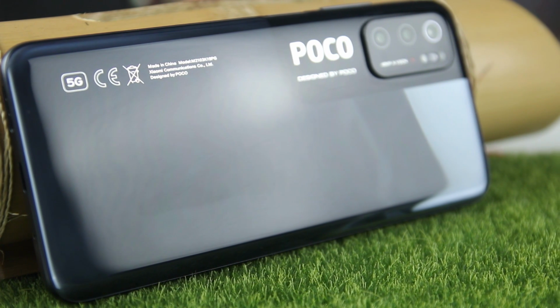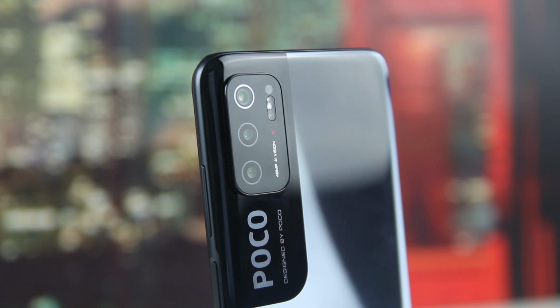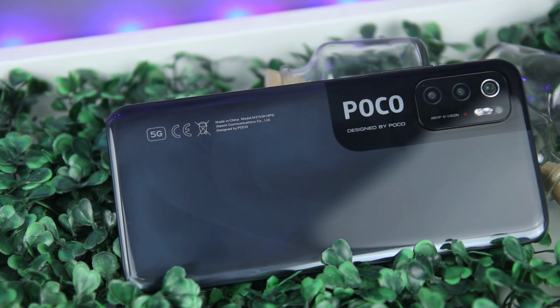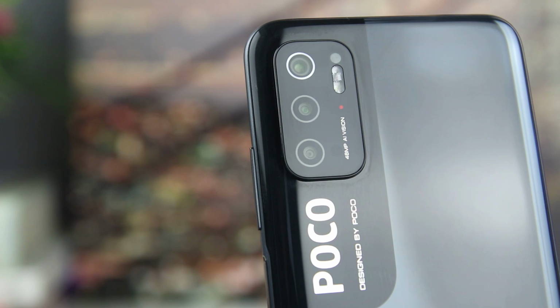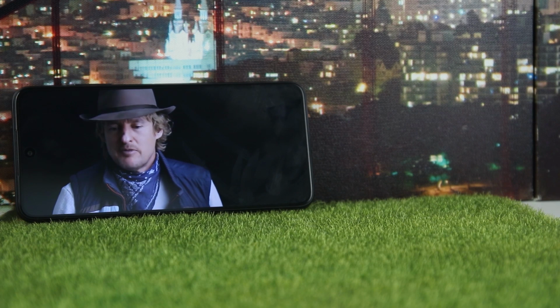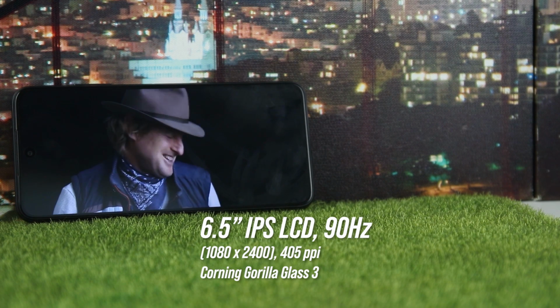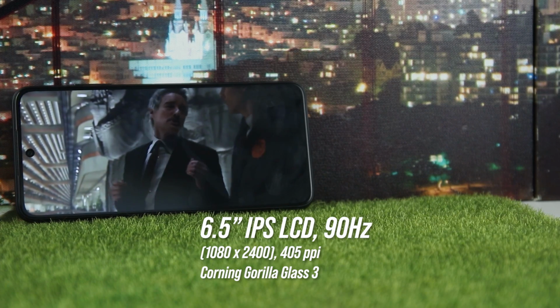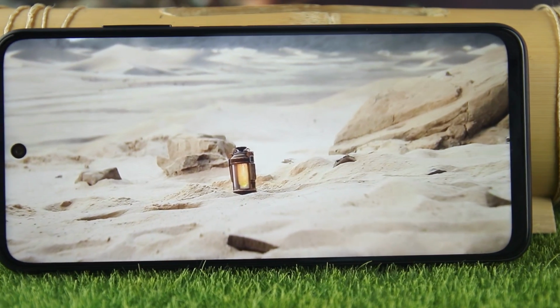Looking at its overall design, it gives us a premium look despite its price. The back is made out of plastic with a glossy finish. It also has a black accent on the camera module part. It is equipped with a triple camera setup with a 48 megapixel main camera, 2 megapixel for both macro and depth sensors. Switching to the front, it boasts a 6.5-inch Full HD Plus IPS LCD along with a 90Hz refresh rate. It has a 20:9 aspect ratio and it is protected by a Gorilla Glass 3.